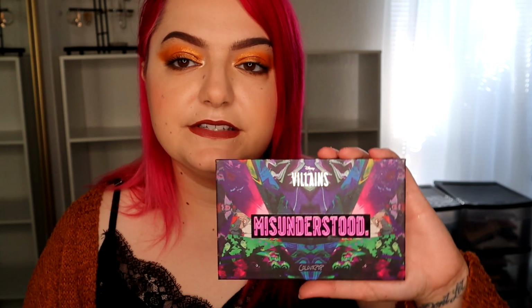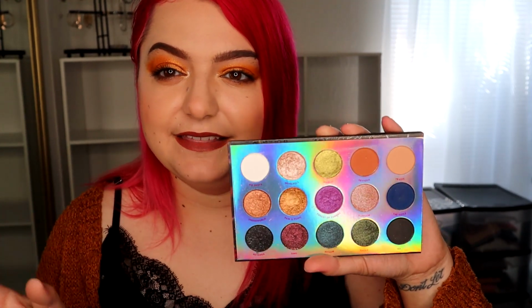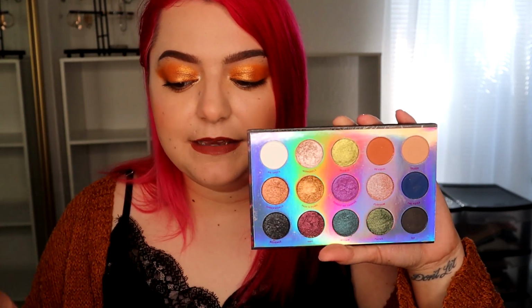Anyways, this is definitely a stretch here, but this is the Misunderstood palette by ColourPop. This is the Disney Villains palette. This just looks super Halloween-y to me. Anything with purples and greens is very Halloween-y to me. I mean, anything Disney Villains vibe is Halloween to me, because really they forget about the villains until it's October, and then all of a sudden you see villains merch everywhere. So I'm here for it, but I just thought this would be a fun palette to throw in there, especially since again Halloween is in fall, so why not?